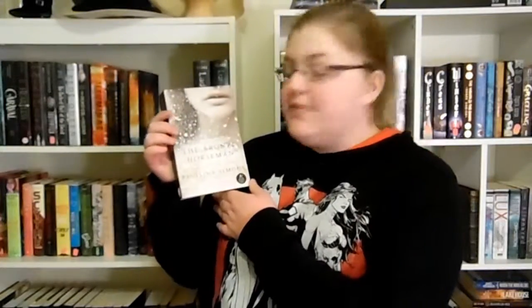So the next book I have is The Bronze Horseman by Paulina Simons. I'm going to say this about all the covers, but I just love this cover. Just the girl's lower half of her face. Whoever designed this cover did absolutely amazing.